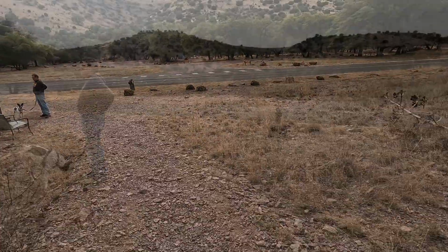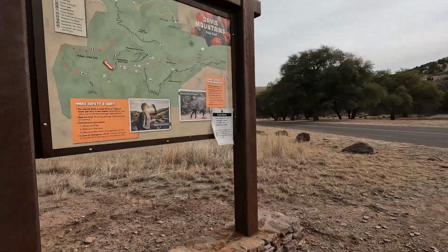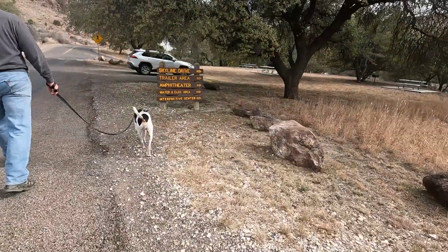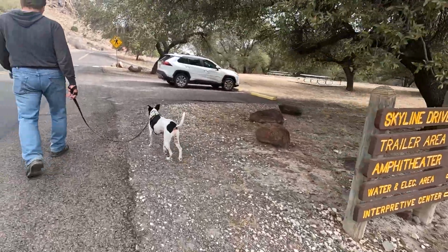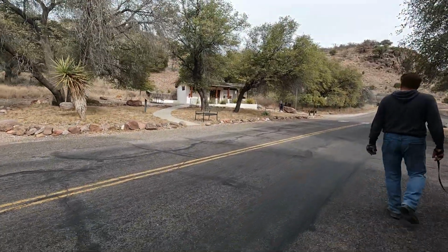We're at the bottom. There you go. Wow. Nice little signs all over the place. Where to go? Very cool. And this is the bird blind. Isn't that beautiful?